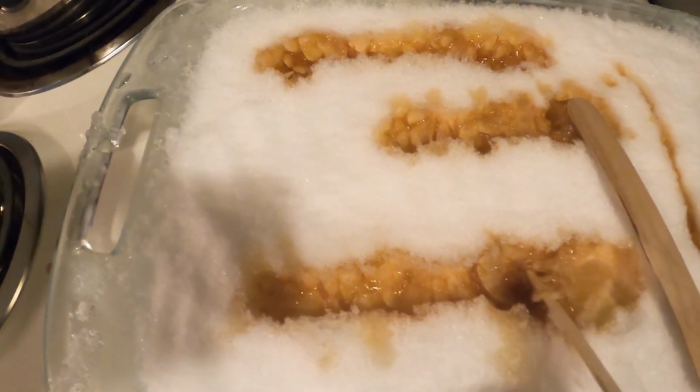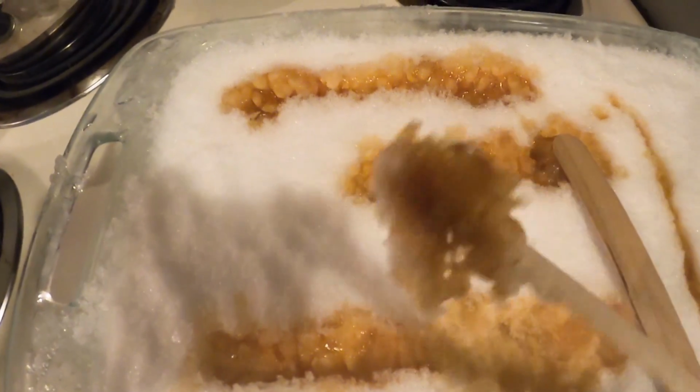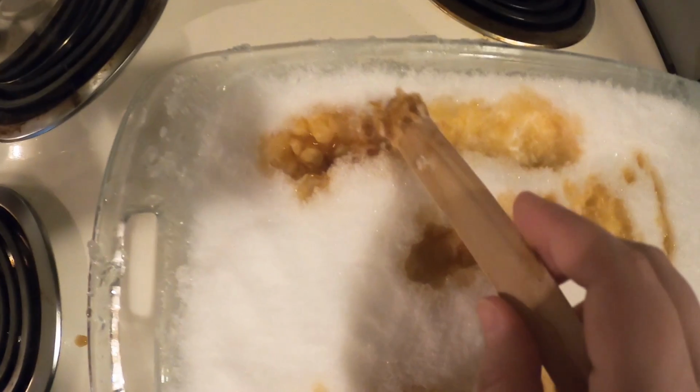Once it's cooled down for a few seconds, all you need to do is take your popsicle stick and start twirling it on there like taffy. Then you'll have a nice little candy treat on the end of your popsicle stick.